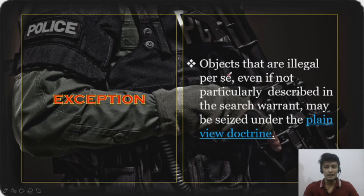So meron tayong exceptions dito. Objects that are illegal per se. Okay, even if it is not particularly described in the search warrant, they can be seized under the plain view doctrine. Okay, so ano yung mga illegal ba in its nature? Per se, meaning it is illegal in its nature. Okay, illegal talaga. Tulad na lang sa atin yung drugs. Sabihin natin marijuana.